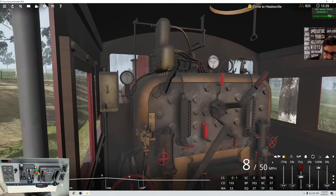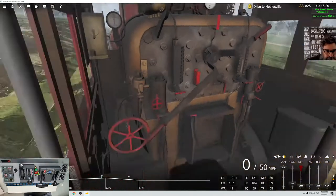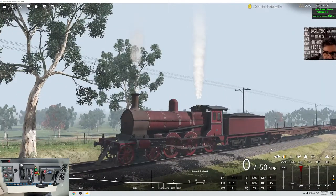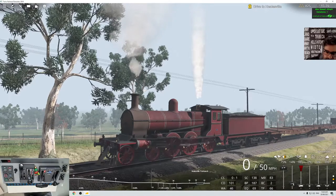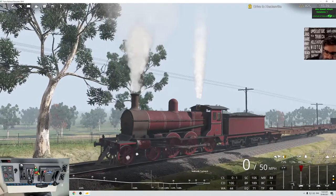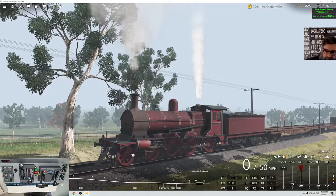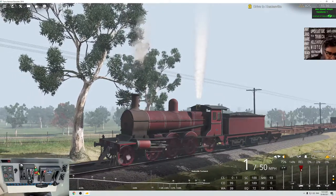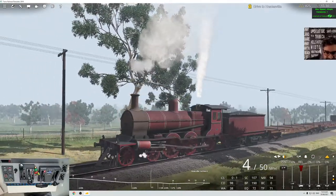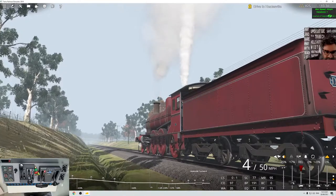Let's try and give that another crack now. Will she go? Oh, promising. Nah. Running on banana peels. Sand's helping. Yes! Can we keep it up though, as we go back onto the steep part?